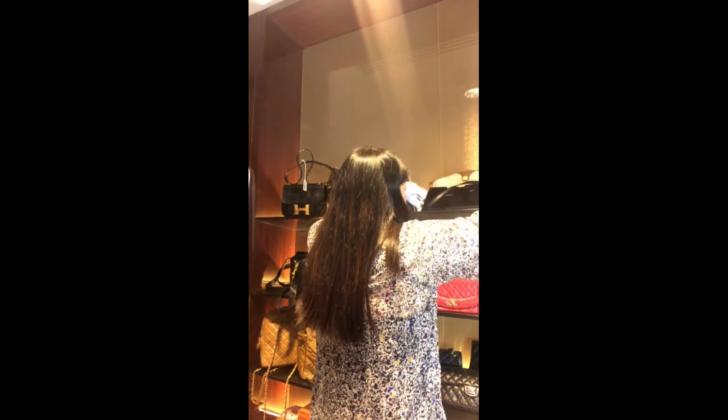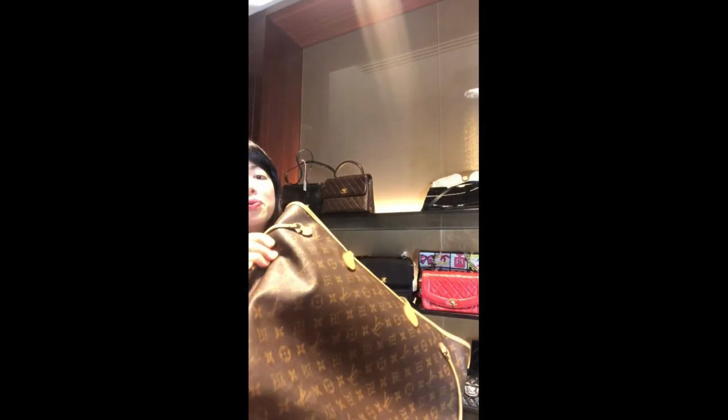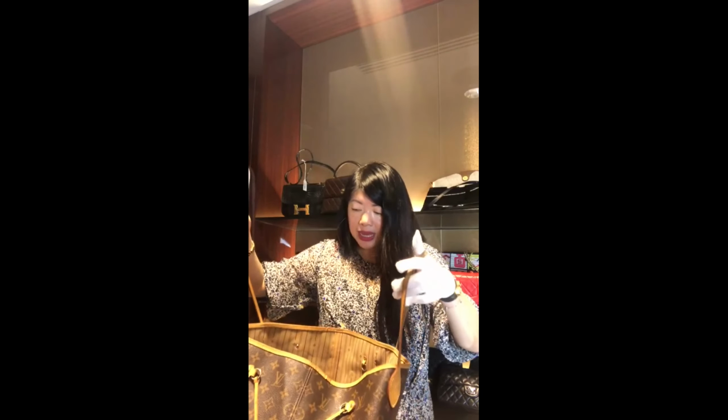Let's do more big travel bags. Let's do some travel bags. Of course, everyone's favourite is the Neverfull. Did I put the Neverfull? Yeah, I did. Okay. And this is, I think, £850 or £800.